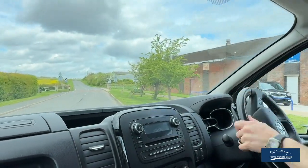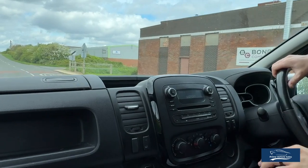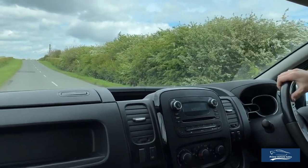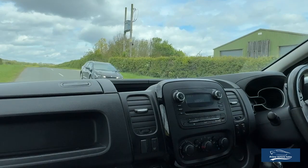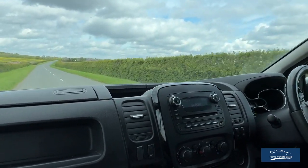Test of our 2018 68 plate Vauxhall Vivaro CDTI bi-turbo Sportive crew cab. We've got 55,600 miles on the clock. We're just giving it a little run up the road.